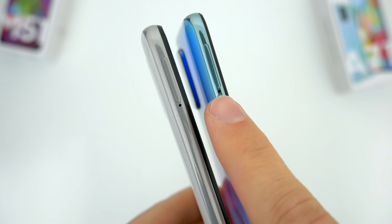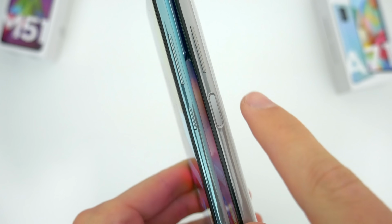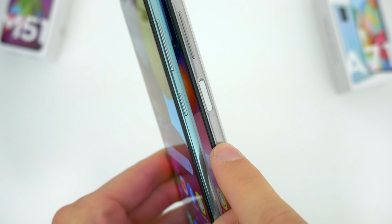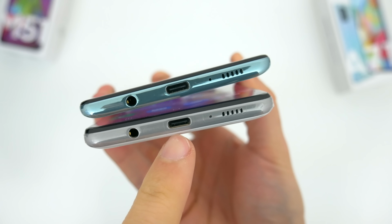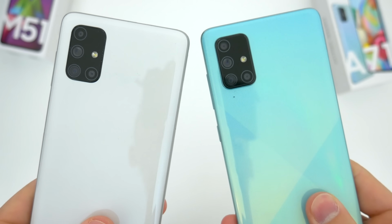Taking a look around at everything else, on the left side, both phones have the SIM and SD card tray for expandable storage. On the right, you'll see the volume buttons and power buttons, but on the M51, its power button actually doubles as a fingerprint sensor, which I'll talk about in a second. Down below, it's the same setup for both, with the headphone jack, USB-C port, and single downward firing speaker. And across the back, a nearly identical quad lens camera setup for both phones.